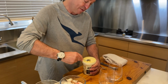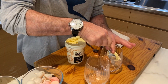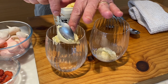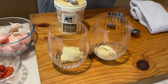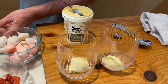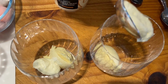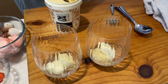So here we go. We're going to put a nice little turn of ice cream down in a glass. And if you've got beautiful glasses like this, it really does look spectacular. Down you go. If I was being totally professional, I'd have hot water here, but who cares? Okay, in with some of the mascarpone. And again, you can kind of build this any way you like. This is just completely deconstructed. So do what you like.